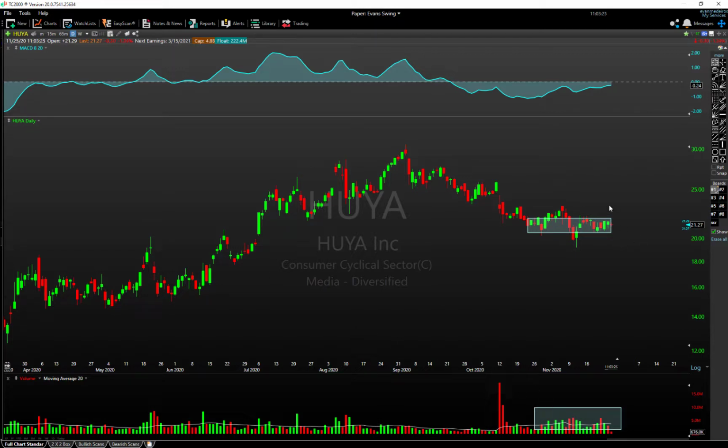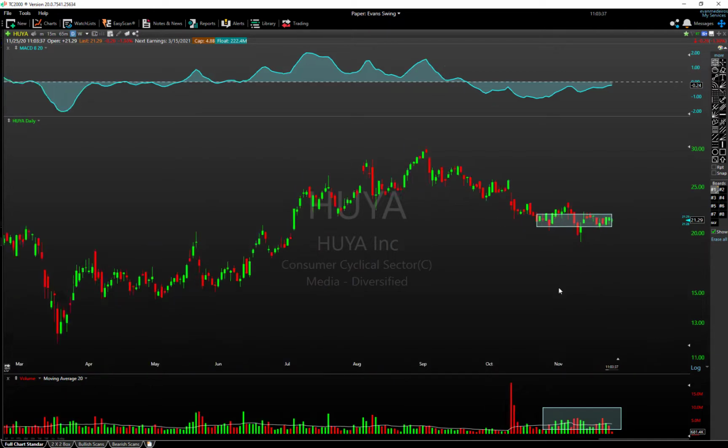So I don't know which way this breaks. I mean, it obviously could continue its downtrend, break lower. That obviously would not be good for our position. We do have a stop loss in place. I don't know what that is off the top of my head, but I figured I'd bring your attention to it. If it starts to resolve higher here, could be a nice move back up towards the prior highs. That's obviously what we're playing for. We'll see if that happens.